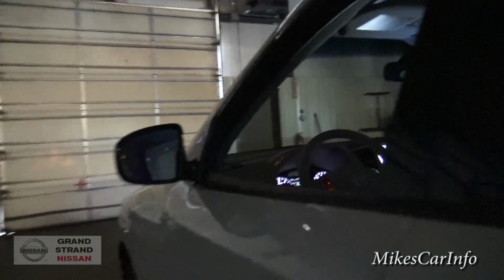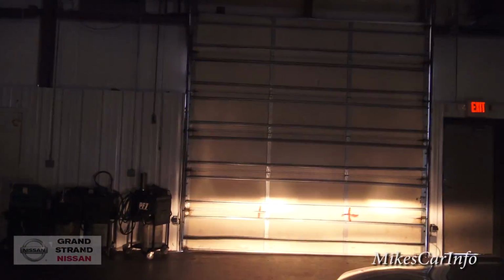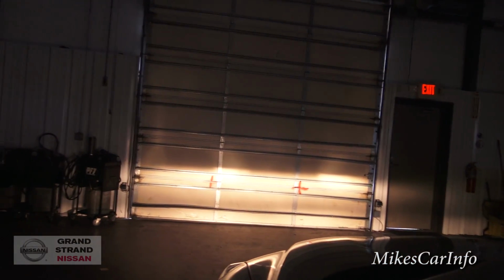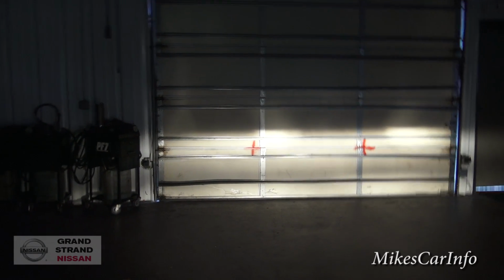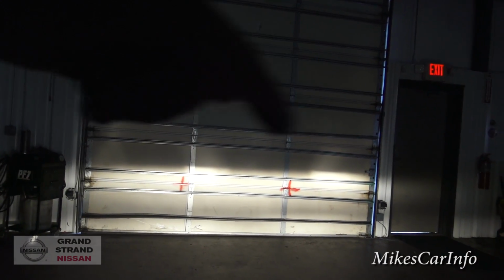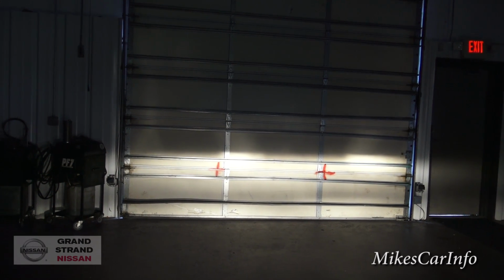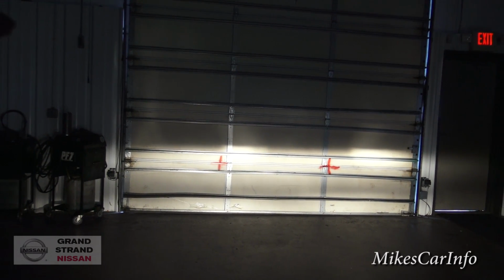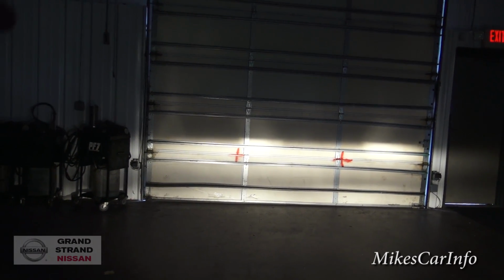So let's go ahead and take a look at the headlights. We'll turn those on there. And you see it does have the halogen projector headlights. I'm sorry, not the projectors, but the halogen bulbs. Now you can see that there's a line there. You see this line right here. It keeps the light at a lower level, and it keeps the majority of light out of people's eyes when you're driving, so it stays on the road without going too high.